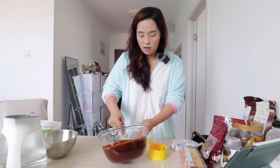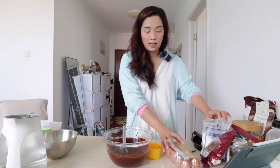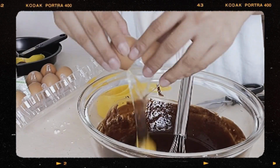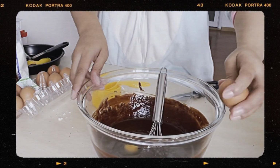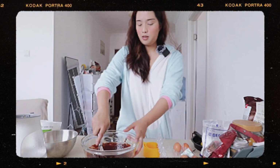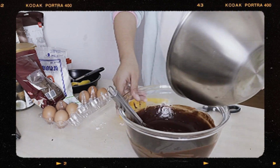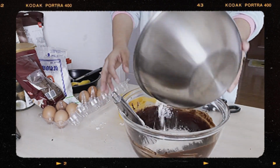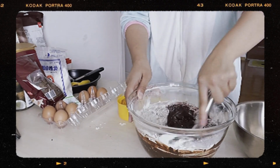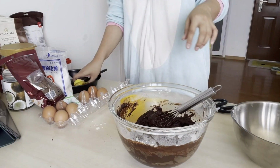Mix it vigorously until it is glossy. Add in your 3 eggs. 1. Okay, and then mixing it. Put in our dry ingredients. Just put it in. Oh, sheesh. Mix it. Smells delicious already. I want to take a taste.